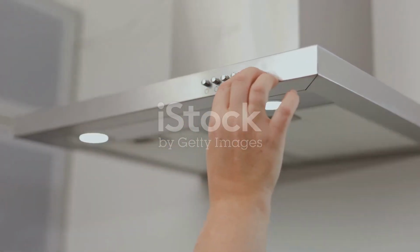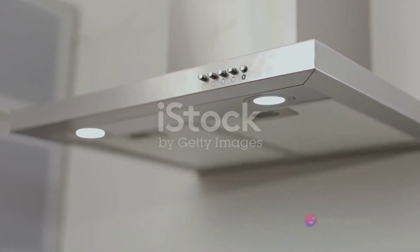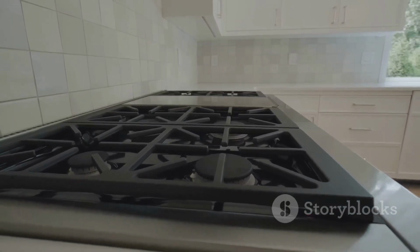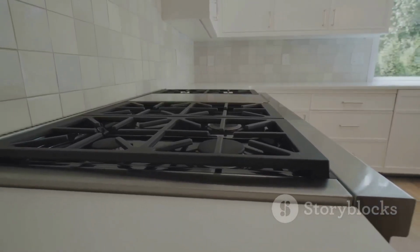Next, we move on to the breath of your kitchen. Ventilation. A well-ventilated kitchen helps to manage heat, odors, and airborne grease particles, which can be a health hazard if not properly controlled. It's not just about installing a range hood above your stove.